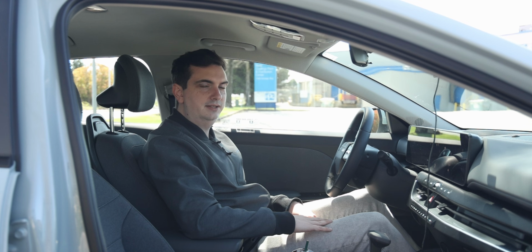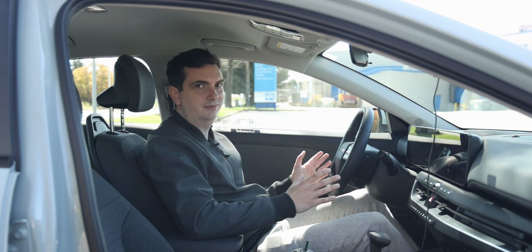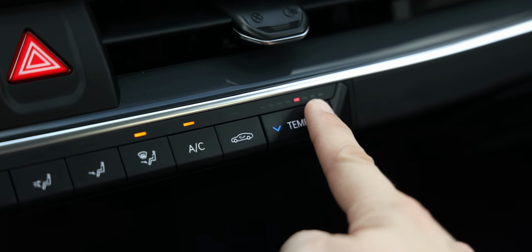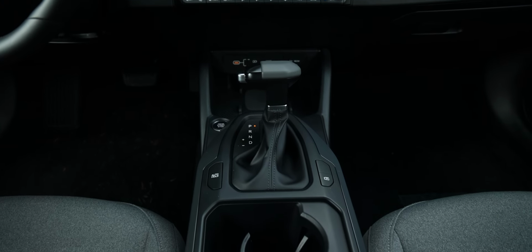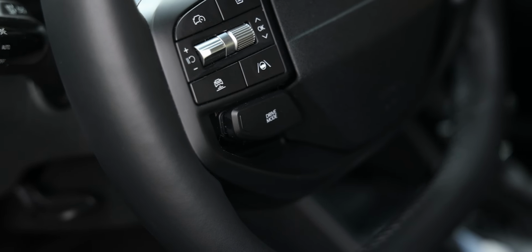Now let's take a look at the interior of the new Kia K4, and it has a very simple and really straightforward to use design. All of the climate controls and quick access buttons for the infotainment system are physical buttons. They're not capacitive touch like how they are in some other vehicles. The gear selector is traditional in its operation. The steering wheel mounted buttons are again very simple and straightforward to use.